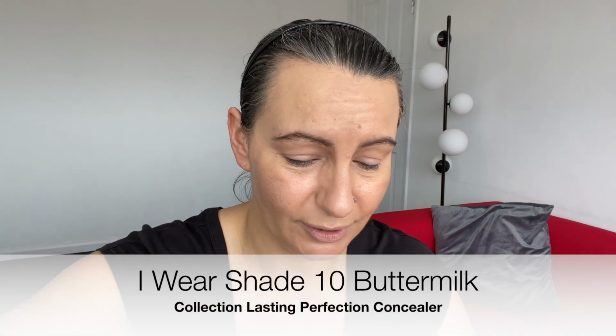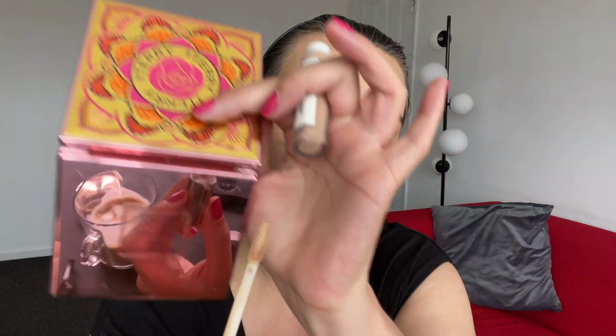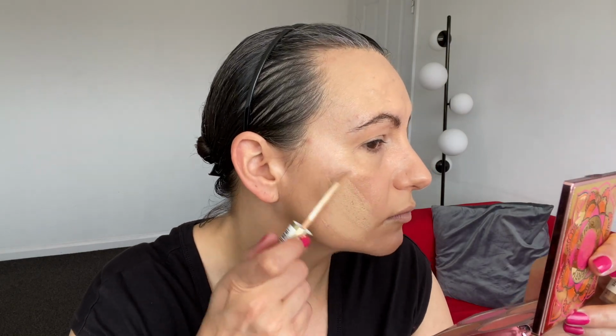So now I'm going to apply my concealer. I have a bit of a situation going down here, which is where I wear my mask. I have some spots here and things, a bit of texture. So I use the Lasting Perfection Concealer by Collection. This is available in the UK only, I think. But this concealer is amazing and it's a great colour match for my Dior foundation.